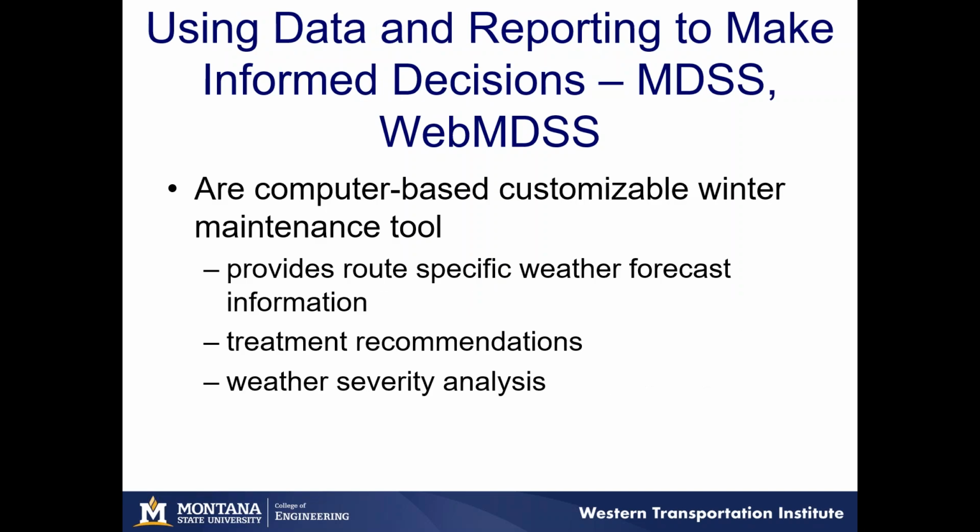Another example of using data to make informed decisions is the MDSS Pool Fund program. It's a computer-based customizable winter maintenance tool. It's a great example of agencies working together to come up with a new technology that's now a web-based tool. It provides route-specific weather forecast information, treatment recommendations, after-action training, as well as now there's a new component where there is weather severity analysis built in, where you can select the type of weather severity calculation that maybe applies best to your area. So there are all sorts of different tools within this.